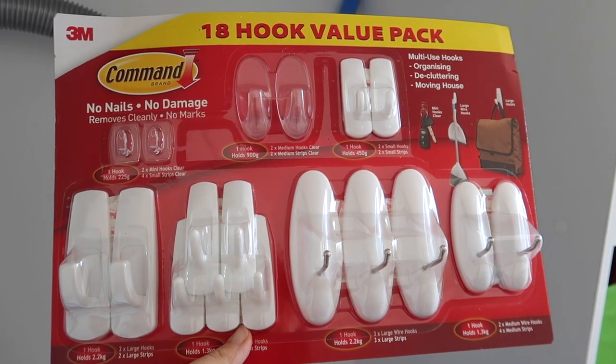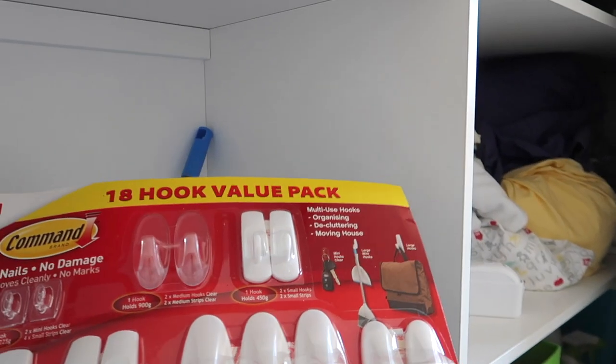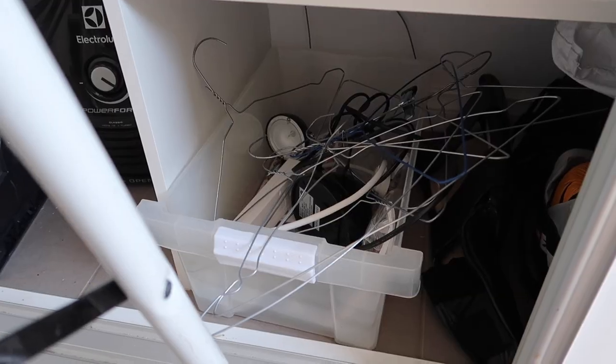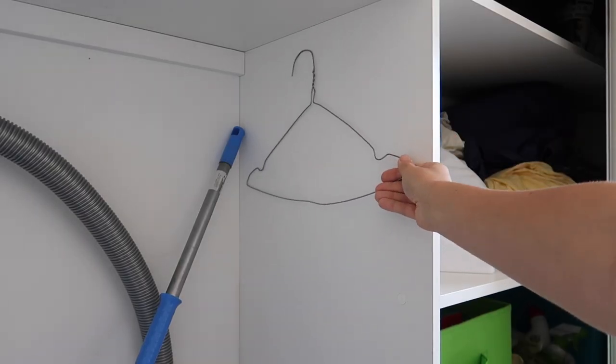So in these videos, you're going to be seeing a lot of these command hooks. What I really love about them, we've used them throughout the house to hang glass, like whiteboards to write on, is that they all have a weight recommendation. So as long as we follow the weight recommendation, we haven't had any problems.